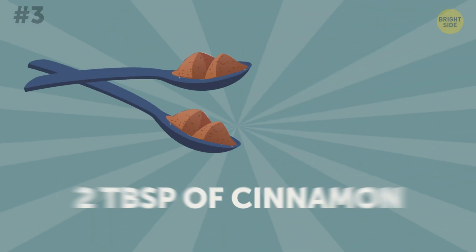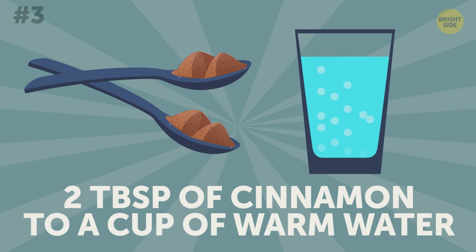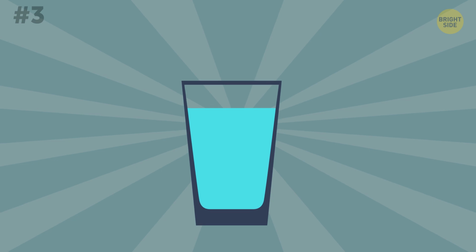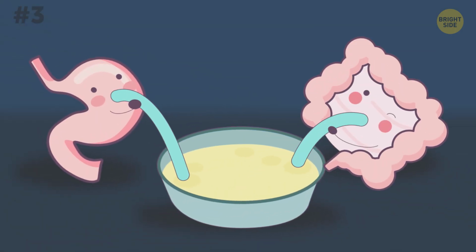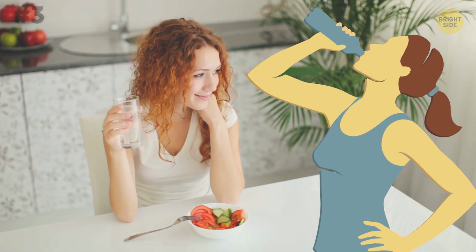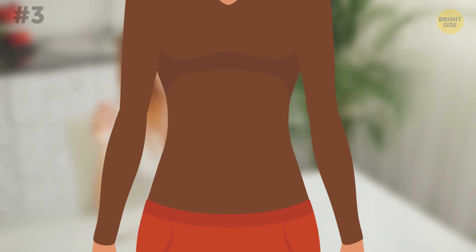It targets the abdominal fat on your body, which is the most difficult to get rid of, and eliminates it perfectly. For this recipe, add 2 tablespoons of cinnamon to a cup of warm water and let it sit for about 30 minutes. Then add 1 tablespoon of raw honey to the mix and stir it to make sure that all the ingredients make a well-combined drink. It's better to drink this solution on an empty stomach, so I did it every morning before breakfast, and my belly fat quickly lost the battle.